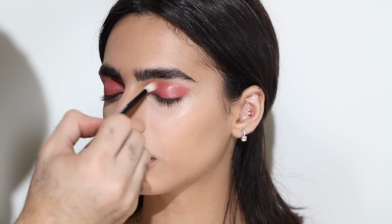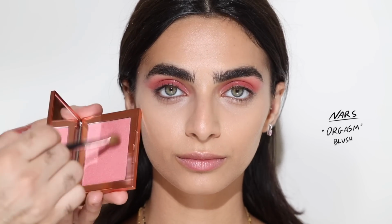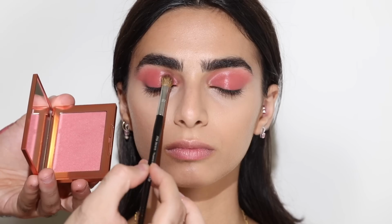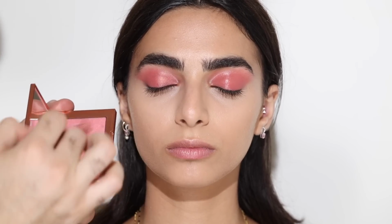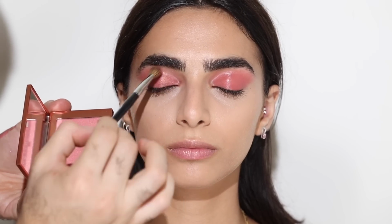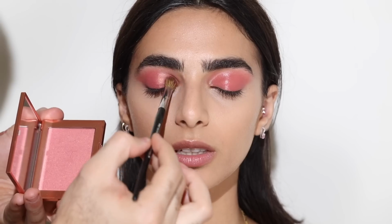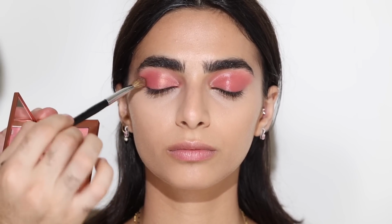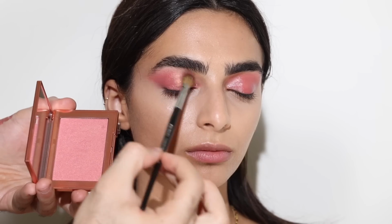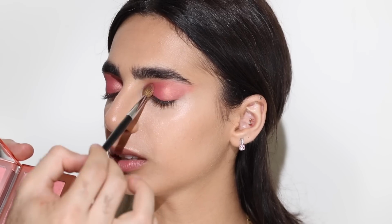I'm setting that base with the Orgasm Blush, a classic, and this is what I'm basically revolving the look around. And this is a jumbo size, so this is the limited edition one. And again, taking it with a fluffy brush and just packing it on, setting that base. And as I'm doing that, you get to see the gold shimmers in the Orgasm Blush really pop through. And I guess this is what makes this blush really unique and iconic. So again, just tap everything in to set it in place.